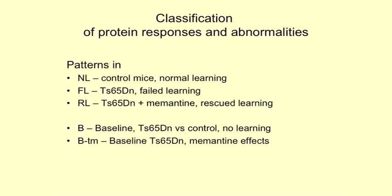I want to show you a few patterns. So what we want to know is what is really wrong in the TS65DN. Is everything that we see that's abnormal wrong and a problem? Or are some of these okay? It's okay to be abnormal in this way. Or is it even good? In some cases, the organism's response to the insult of trisomy, it's now trying to correct this as best it can, and so some of the abnormalities we see are actually compensatory. They're good things. You don't want to target the good things or the irrelevant things. You would like to know what are the problem causers and be able to target those.